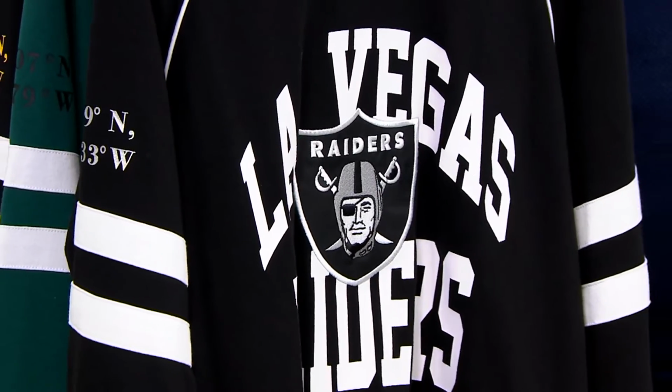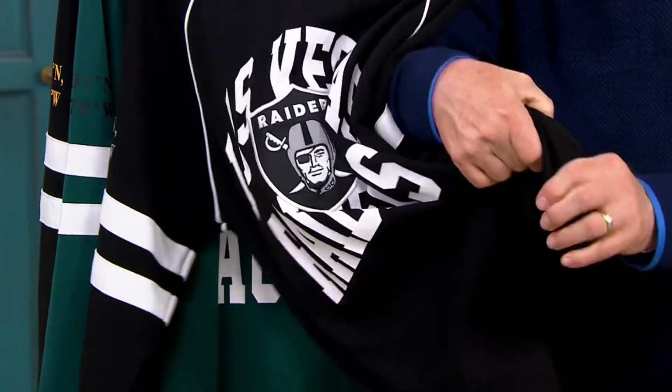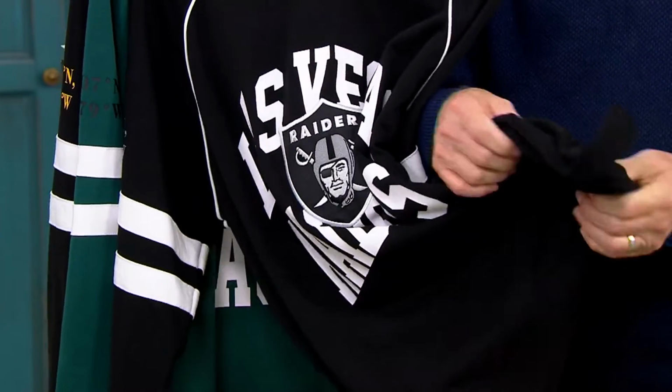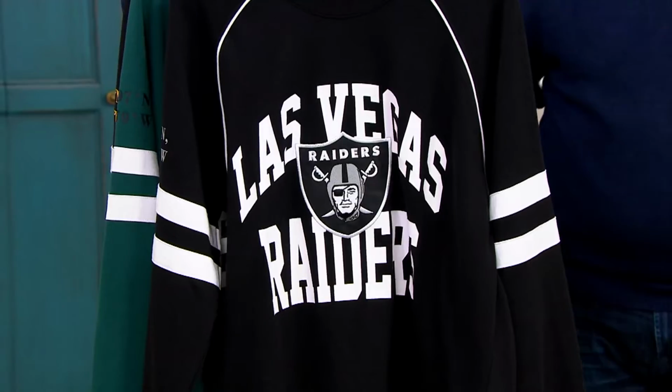My wife, she steals my NFL garb on a regular basis. Amen. Mine too. The difference is she'll tie a little knot in one end of it. Somehow it still comes out looking cute as can be. Me, I just throw it on with a pair of blue jeans and I'm happy.